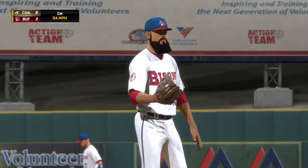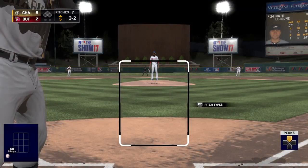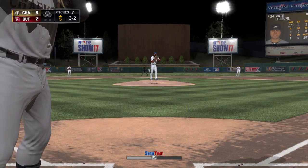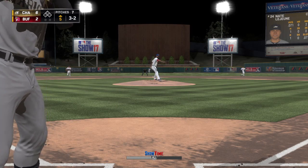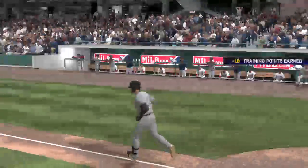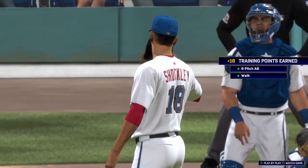Two-two is a changeup that misses, 3-2. Well, he needs a shutdown inning right here, and it's not starting the way he wants. He's already down in the count big time. The last thing you want to do is start the inning by walking a guy and turn the momentum back to the other team. And a good eye here as he takes ball four, and it's a base on balls.